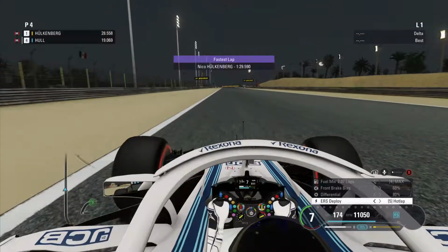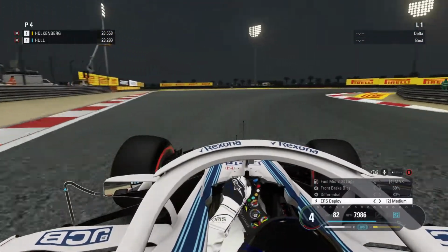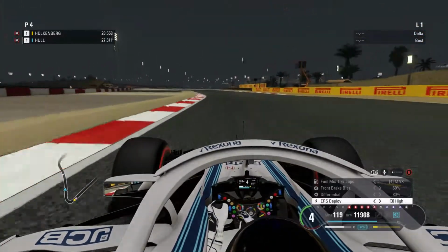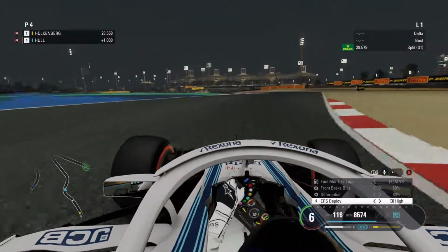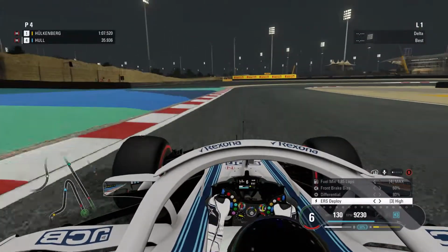Now, already through the first complex of corners, up towards turn 4, braking just before the 100-metre board, try and swing it in for the apex, which I have completely missed because the front end on this Williams was not a joy to try and get into the corners. Nonetheless, we're already a second down on Hulkenberg through the first sector and riding the curbs, which are absolutely vicious on this year's game.